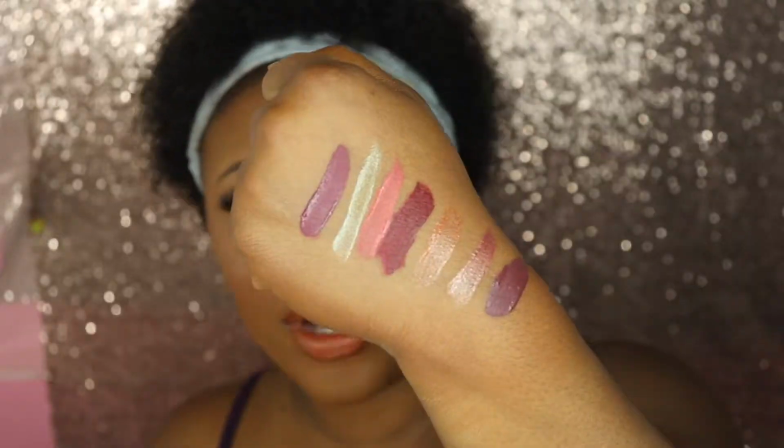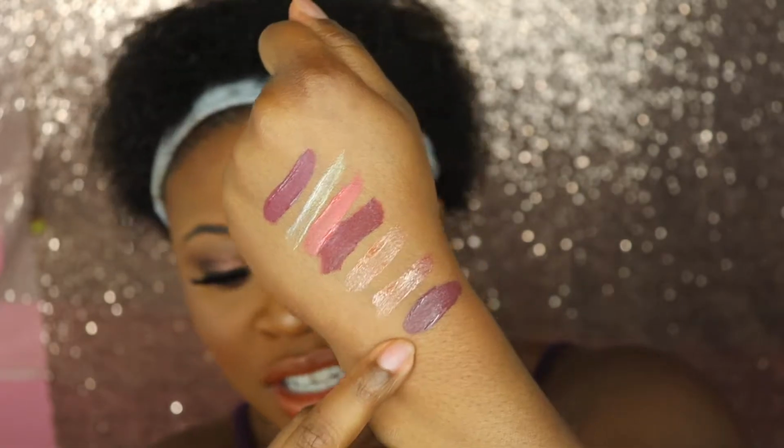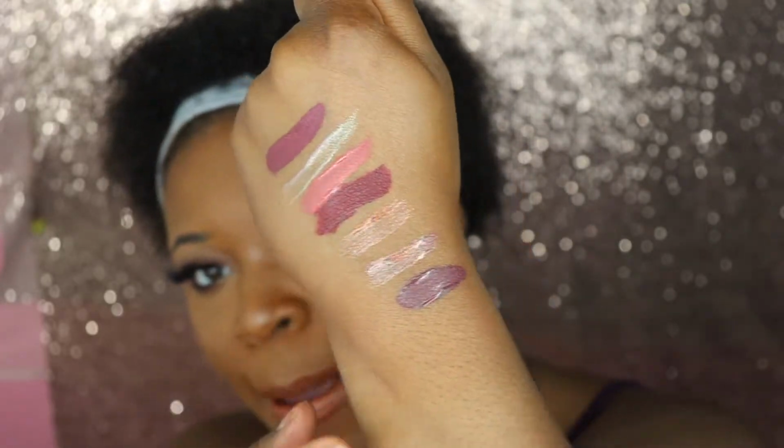So let me just swatch all the colors for you guys. So here are the swatches, in the order that I swatched them. Prim was the first one that I said, all the way to this color, which is Darling. So yeah. Oops. My camera kind of shifted.